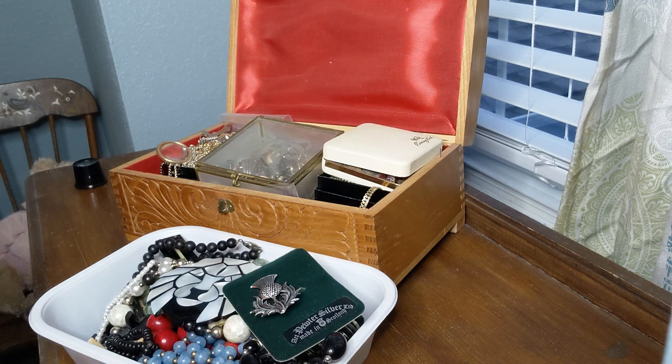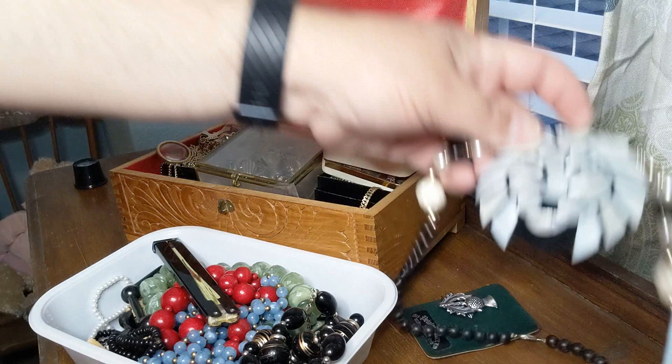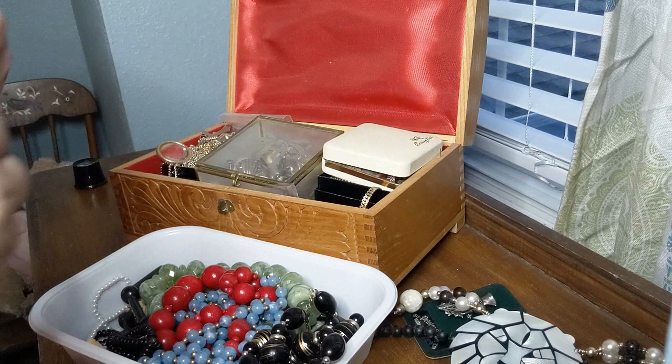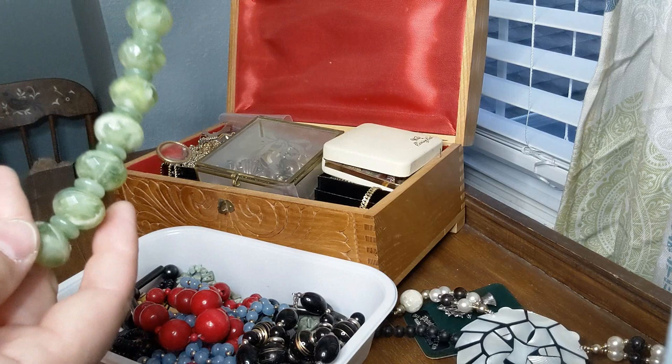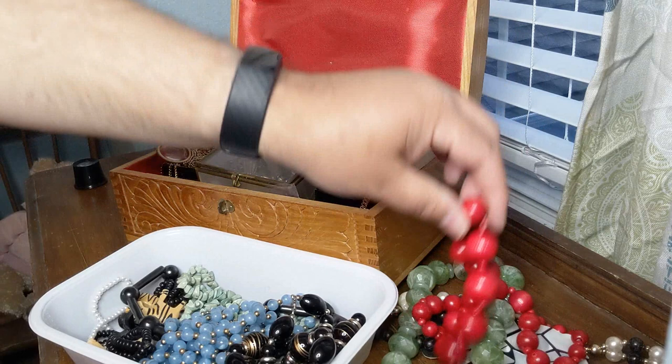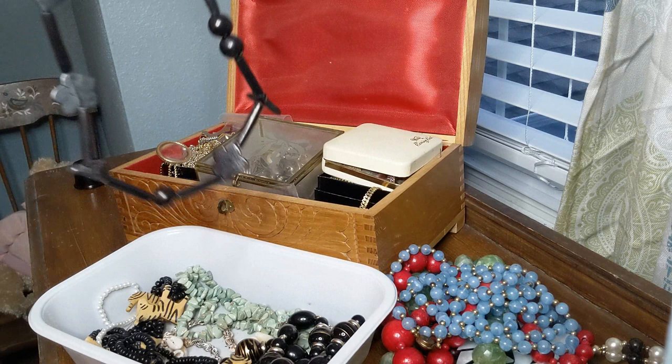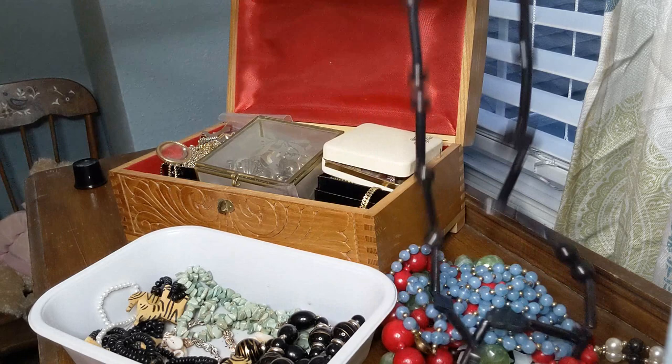Pewter. This is kind of cool, even though I think it's just plastic. Not jewelry, but old Chinese fan. More vintage plastic necklaces. That one looks like wood. More plastic. That one is wood. Kind of weird looking. Some zebras.